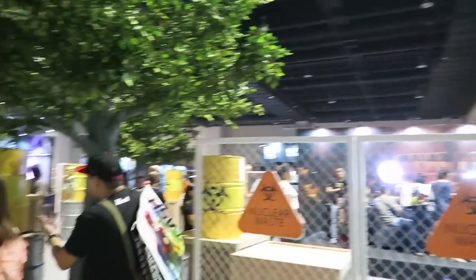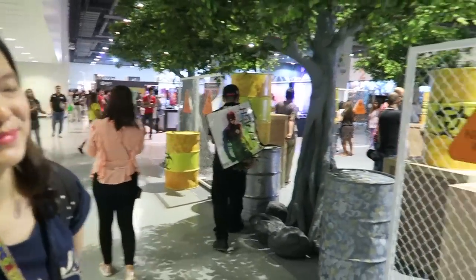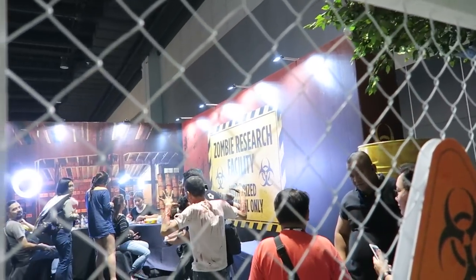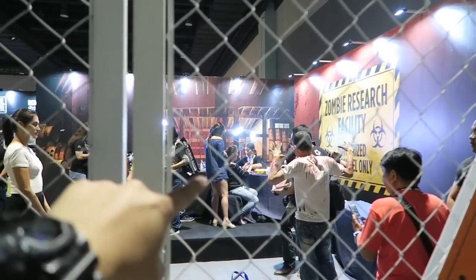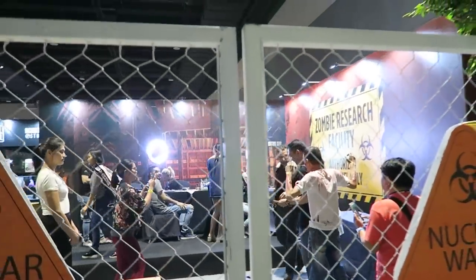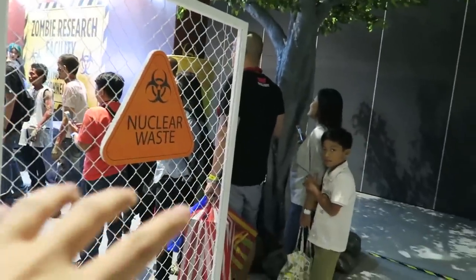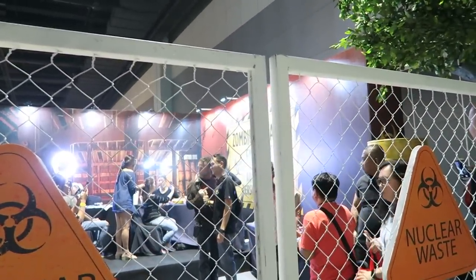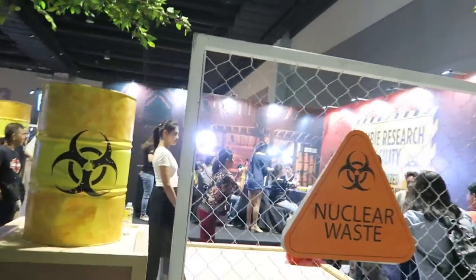Upon coming in from the entrance over there, we actually have this nuclear waste zombie research facility. What's cool about this is there's a makeup station behind there where people who are queuing up can actually get makeup done zombie style. Oh, there's a Rick Grimes cosplayer over there. Really realistic. Can you see it? That's pretty cool.